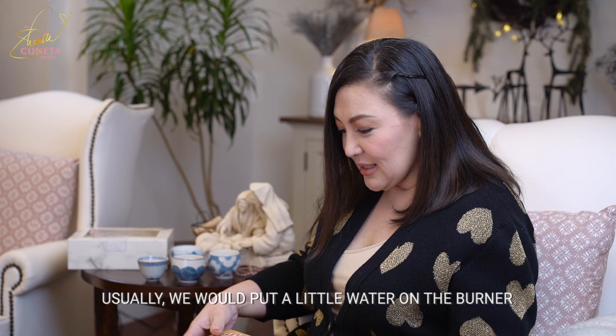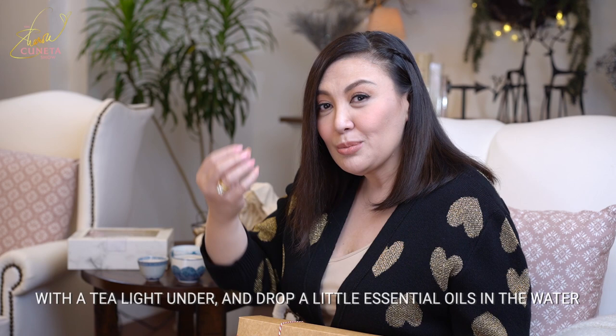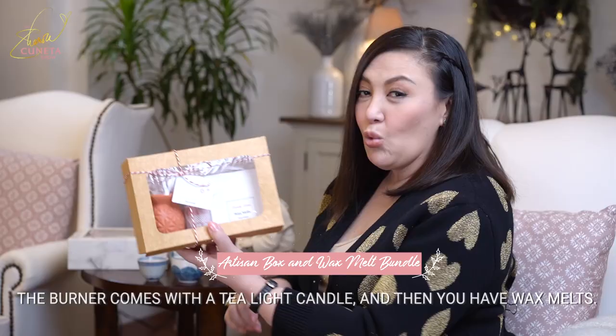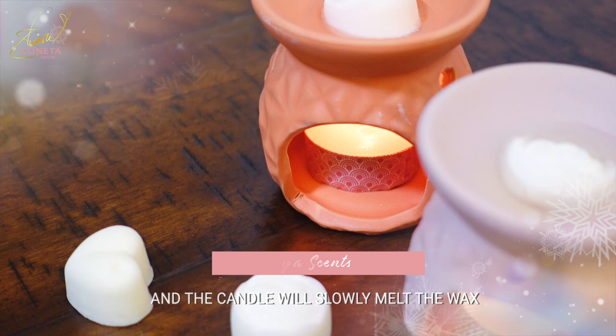Wax melts are, usually with the burner, we put water, then a tea light candle underneath, and then we put a few drops of essential oil in the water to make the room smell good. This one, instead of water, it's the same thing. The burner comes with a tea light candle and then you have wax melts. The wax doesn't need water or essential oils. You put the wax melts directly into the burner. The candle, in other words, will melt and that gives the fragrance.